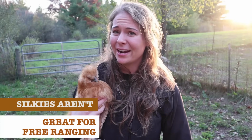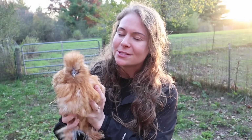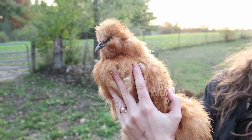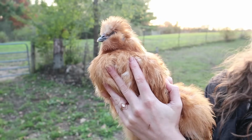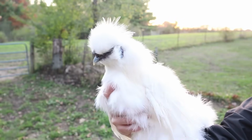Okay, the next thing to know about Silkies is that they are really not cut out for free ranging like other chickens. Now that's not to say they can't free range. I do know people who free range their Silkies. What is the problem here is you see these really cute fluffy feathers on the top of her head. She actually sees pretty well for a Silkie. She also has these big cheeks. Now obviously Bigfoot has basically feathers covering his whole entire face, and he actually doesn't see all that well.